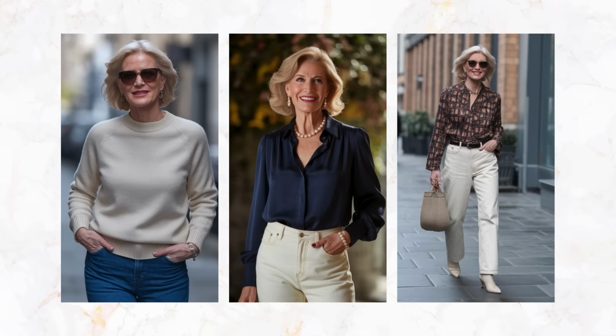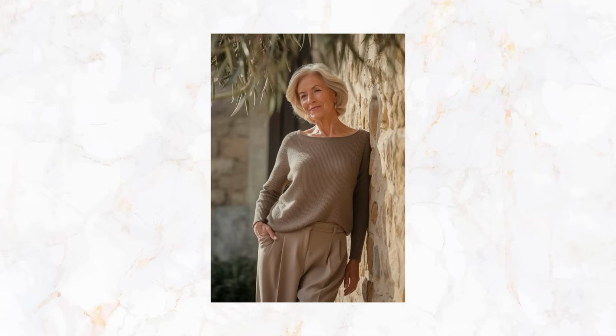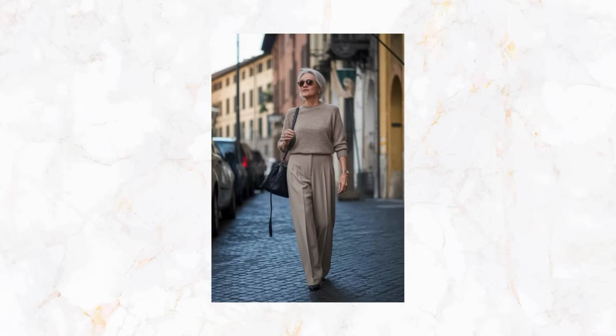with contrast stitching. Or you can play with proportions. Maybe you wear a slouchy knit with a tailored pant. You're still stylish, but in a more quietly elegant way. And honestly, that feels more grown up to me than anything I wore in my 30s.